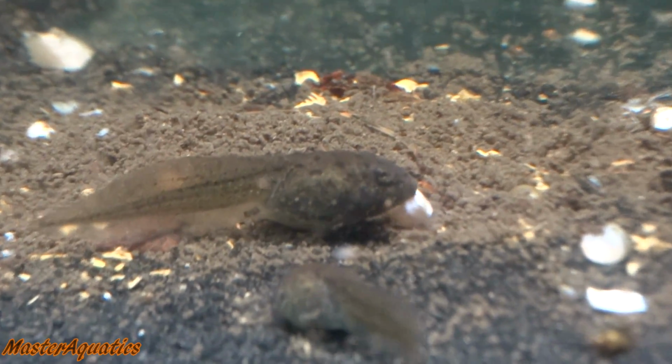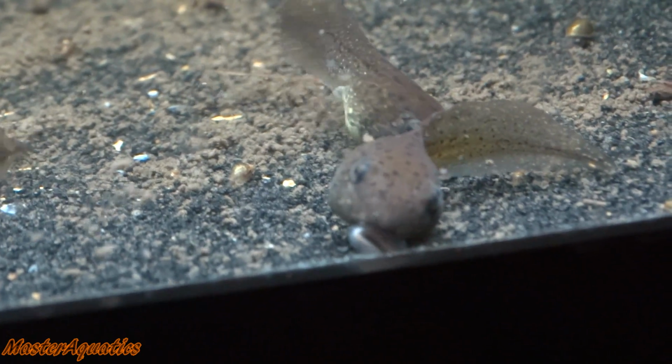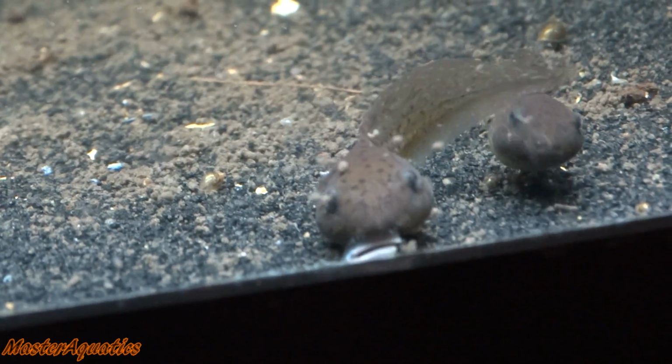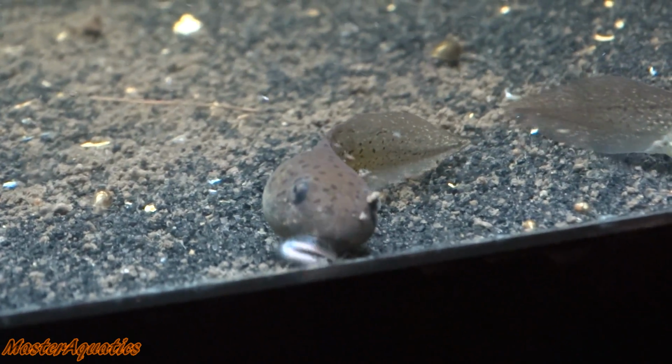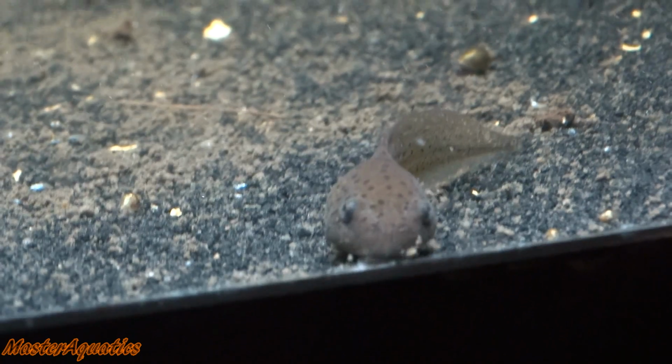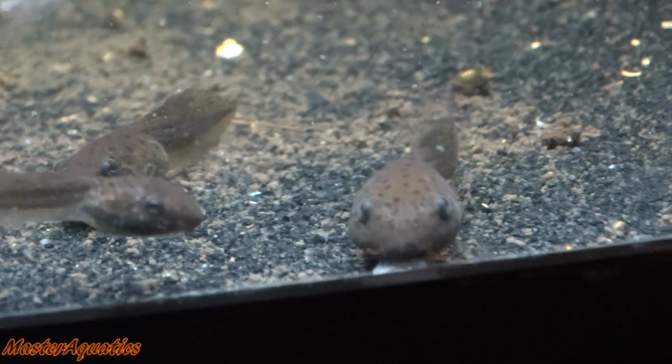Oh man, look at this guy right here. Let me just focus on him. Come on, camera. Come on, focus. Alright guys, so hopefully you guys can see that right there. So I just threw the food in there and you can see that one just munching away. They'll usually do this for minutes or hours until the job is done. They will just keep chomping away until the food is gone. That's just what they do. They just eat until the food is gone.